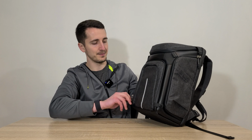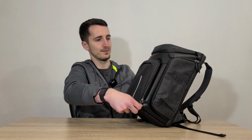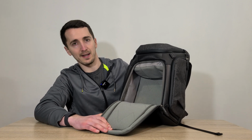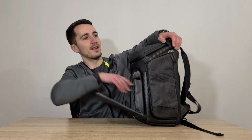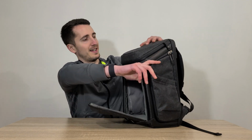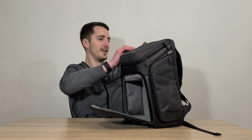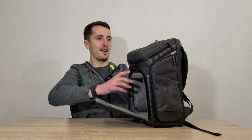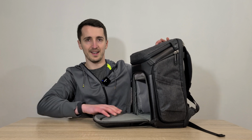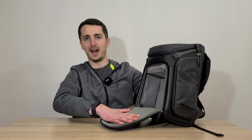Okay, so let's move on to the main compartment. You have plenty of space there, and you can hear the things clacking up here. That was a good example of how they can be a little bit annoying, but just close those down, no big deal. All right, plenty of space there, and let me show you the dividers that they provide.